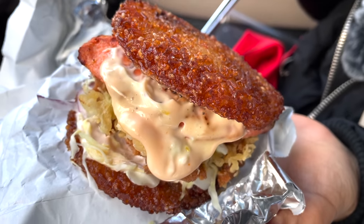Guess what? Crispy sushi rice burger. How can I put it in my mouth all together? That's a challenge. You want me to go first then?